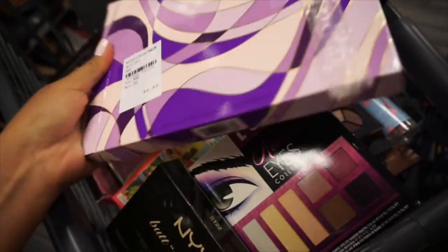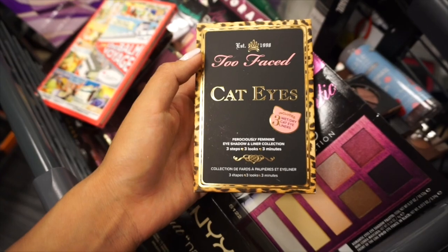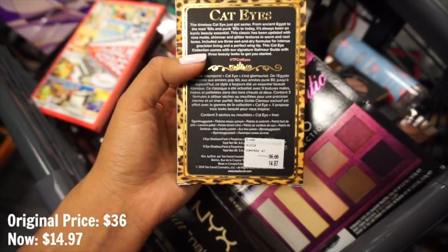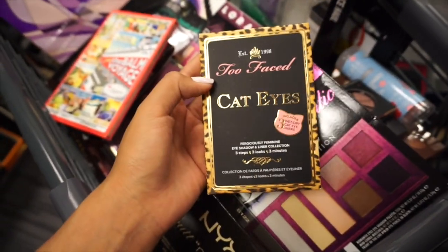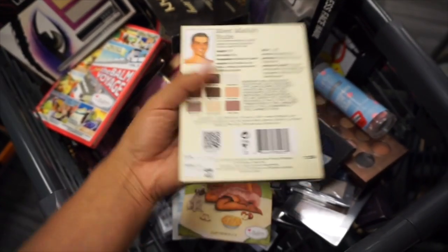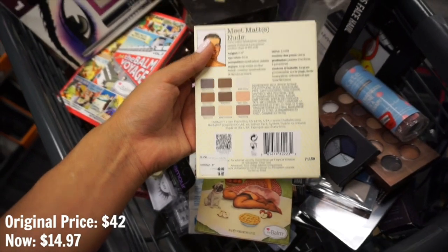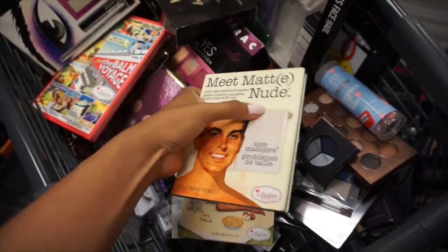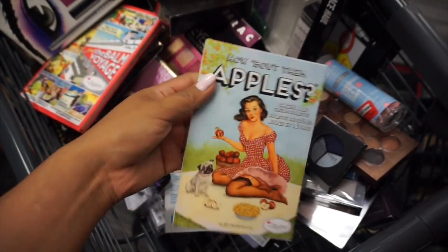But look, that's cute. I also found this Too Faced Cat Eyes Eyeshadow and Liner Collection. Originally priced as $36 and now only $15. You guys, that is more than 50% off. I also found this The Balm Meet Matte Nude Eyeshadow set. Originally priced as $42 and now only $15. Aw, I love the names of their palettes, you guys. It's so cute. And hey, does this look familiar?